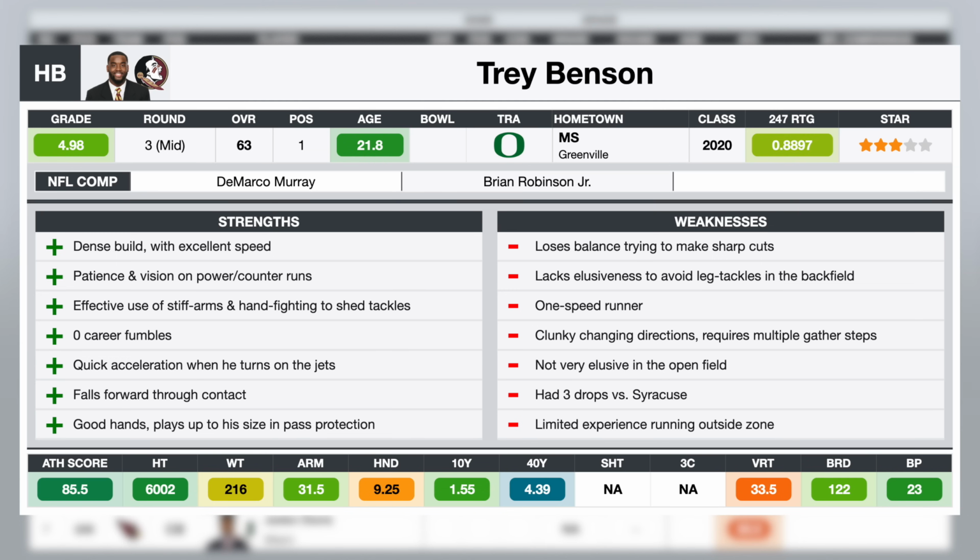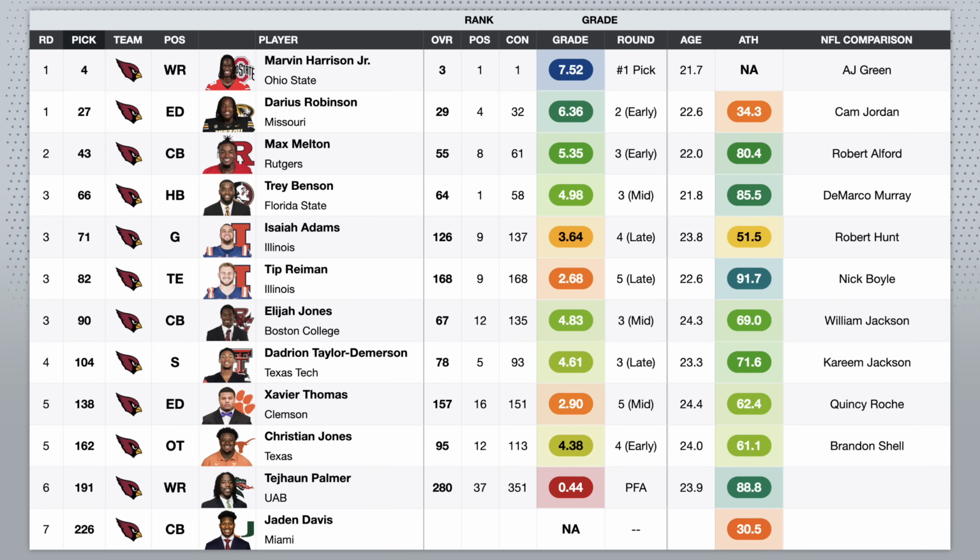There were times he kind of struggled to make that last defender miss, and kind of related to that, my biggest issue with Trey Benson is just lateral fluidity and change of direction skills. If he's trying to make a sharp cut, he can't just plant on one foot and change directions. It's a bunch of throttle steps to slow down, and then he has to re-accelerate.